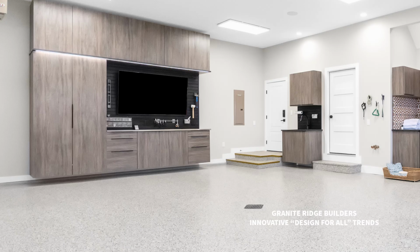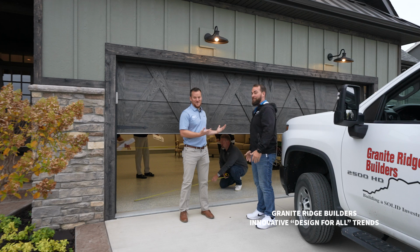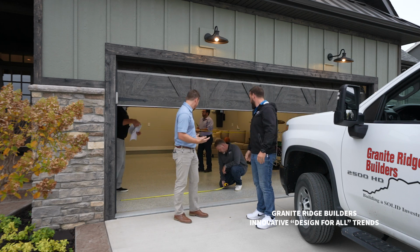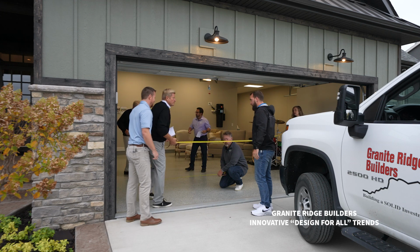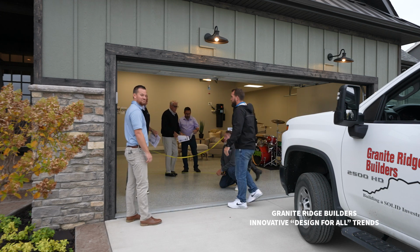Then we've got drains in here. So any moisture, any water that comes in off your vehicles is going to hit that drain. It's going to go away. Our garage doors, for example, most people don't recognize this, but they're 8 foot tall by 18 foot wide, allowing a much larger vehicle with maybe larger doors being able to get into the garage.